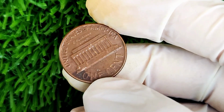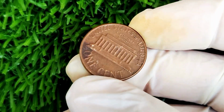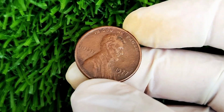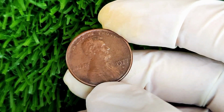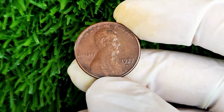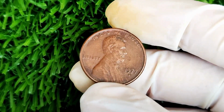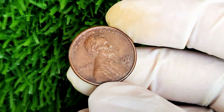The year is 1977. The world is spinning with disco music, Star Wars fever, and gas lines stretching around the block. Nobody paid much attention to the little brown pennies that passed through their hands every day. But hidden in that flood of ordinary coins, the U.S. Mint struck something extraordinary: the 1977 D Lincoln penny. At first glance, it looks like every other coin.